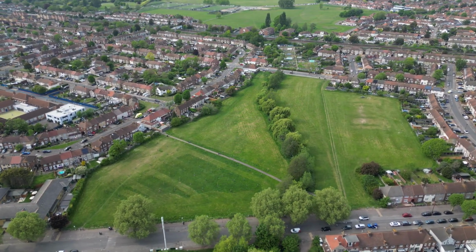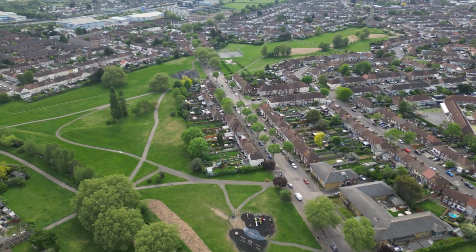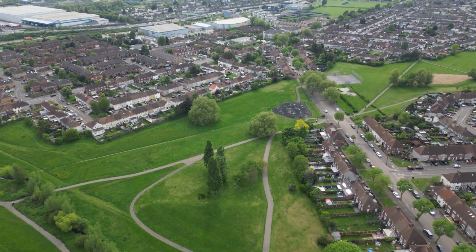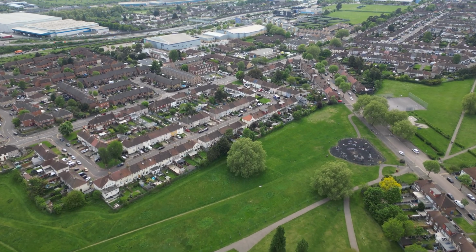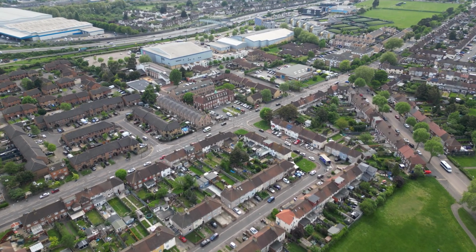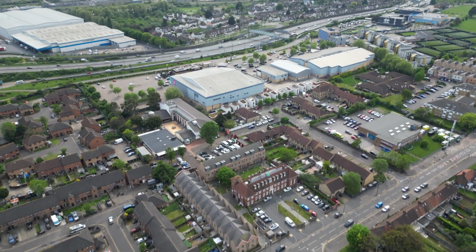And then we're going to explore the other side of this area. Maybe I should have flown more to that side. Let's go to that side now. So this is just the neighborhood area. So let's explore this area down here. So let's explore this area. Let's go down here. And we're going to orbit this area.